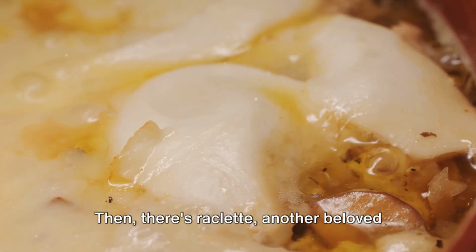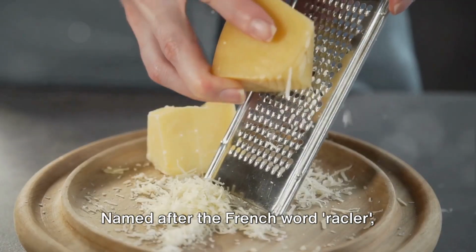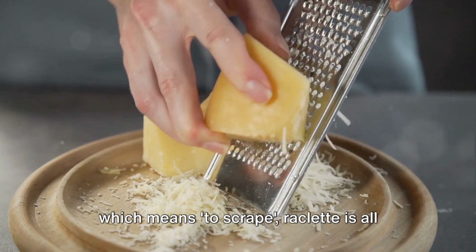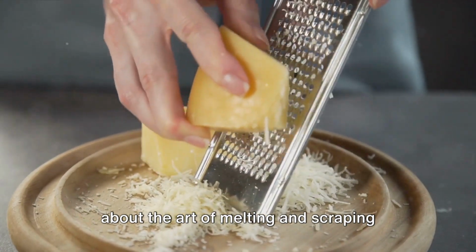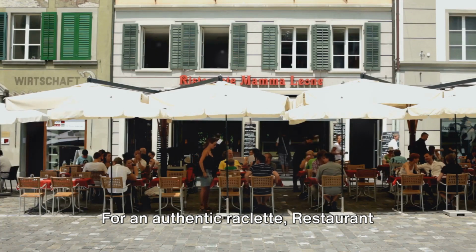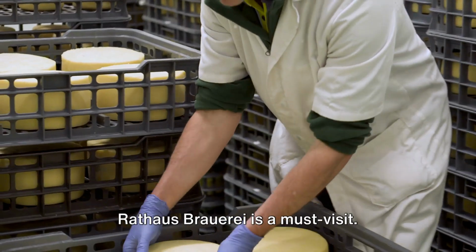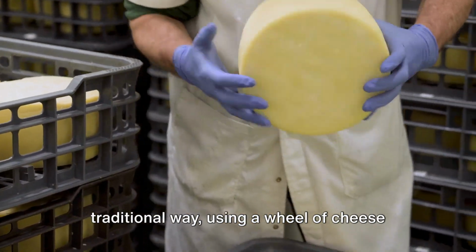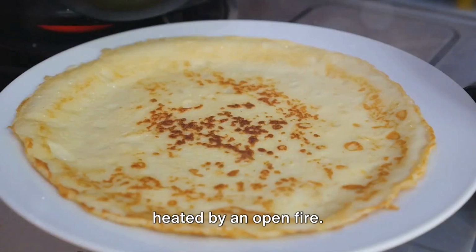Then there's raclette, another beloved Swiss cheese dish. Named after the French word racler, which means to scrape, raclette is all about the art of melting and scraping cheese onto potatoes, pickles and onions. For an authentic raclette, restaurant Rathaus Brauerei is a must-visit. Here they serve raclette in the traditional way, using a wheel of cheese heated by an open fire.